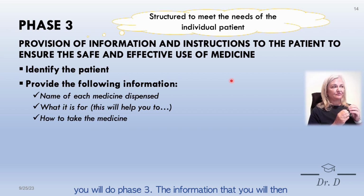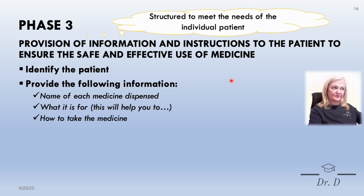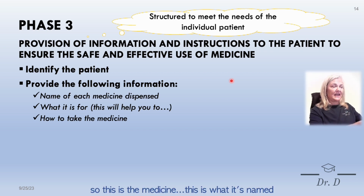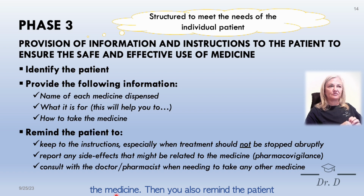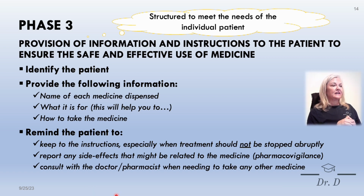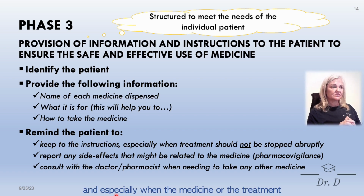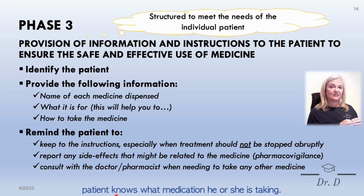The information that you will then provide will be the name of each medication. So dispense one medicine at a time. Say this is the medicine, this is what it's named, and it will help you to do this or that. So you will explain to them what the medicine is, what it is indicated for, and how they should take the medicine. Then you also remind the patient to keep to the instructions as directed on the label, and especially when the treatment should not be stopped abruptly. It doesn't apply to all medicine, but certain medicines cannot be stopped abruptly. And so you must make sure the patient knows what medication he or she is taking.